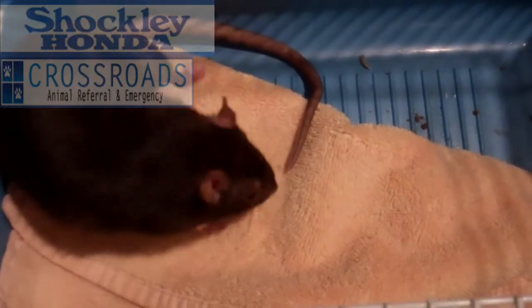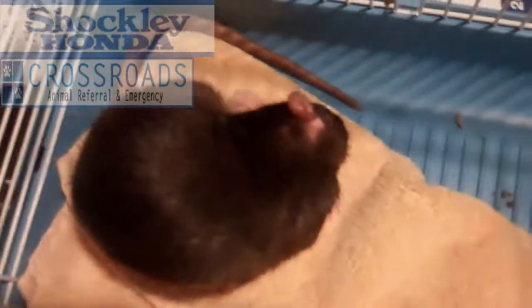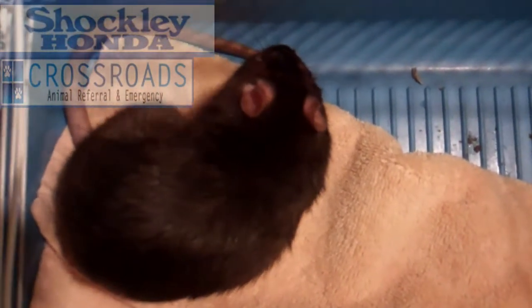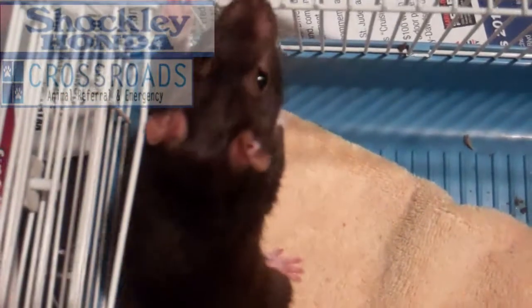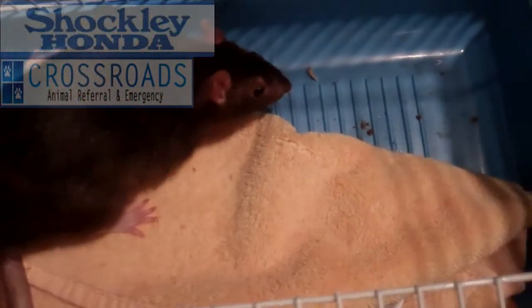Rats are omnivorous, so it's very easy to feed them. They like pretty much everything we eat, and the same things that are healthy for them are healthy for us. I did give her a Cheeto this morning so that she would enjoy her radio visit, but Cheetos are not that healthy for us or for rats. She's eating a little dog treat right now. She likes the dog treat better than the Cheetos, so I think she's a healthy girl.